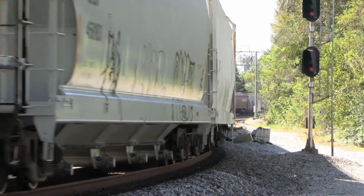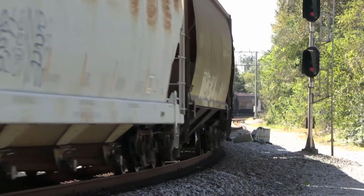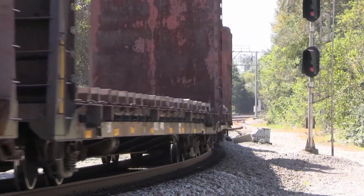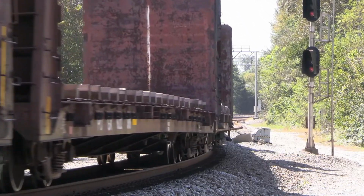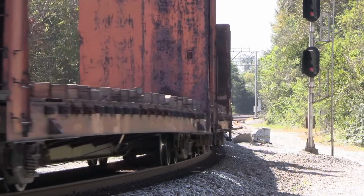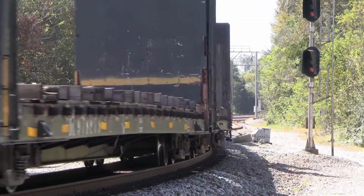As I was mentioning previously, you can see the tracks converge and diverge right under that signal. I would have had more cameras set up on this shot, but he just came out of nowhere. And what I mean is, there was just no horn until he was ready to come up on us.